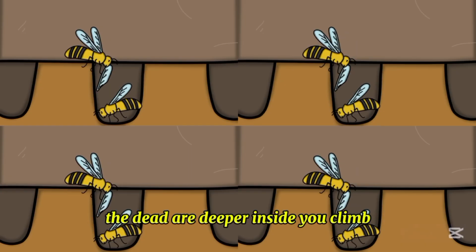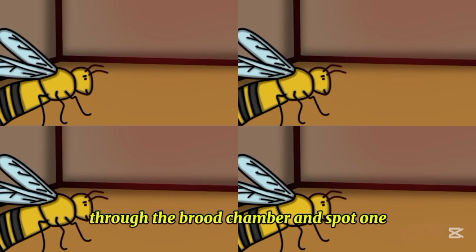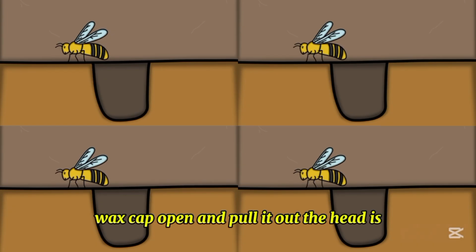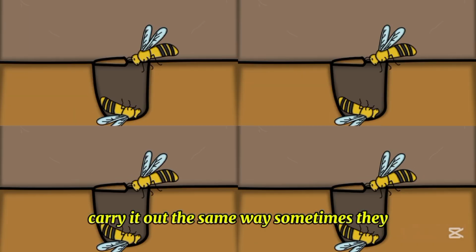Some of the dead are deeper inside. You climb through the brood chamber and spot one half sealed into its cell. You tear the wax cap open and pull it out. The head is malformed, the legs never hardened. You carry it out the same way.